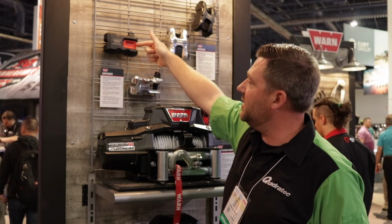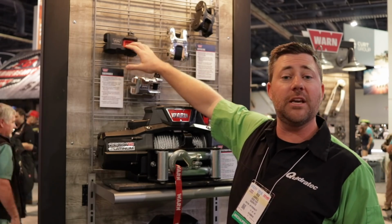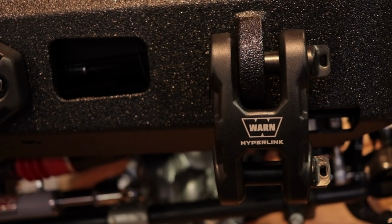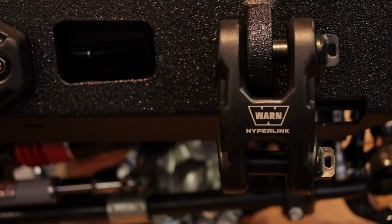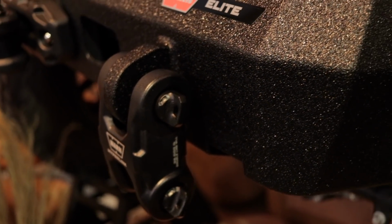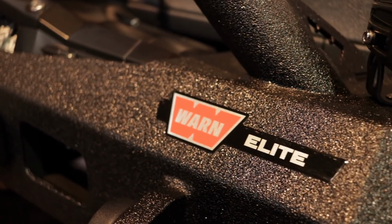They also have these additional isolators available. They're not only going to help keep dirt and debris out of there, but also it's going to keep it quiet when you're running down the trail. The Hyperlink is a shackle replacement here with 2 pins. Again, it's eliminating some of that recovery gear that you need to carry here into one nice compact unit. They're both available in this great black, polished, or gunmetal gray finish.